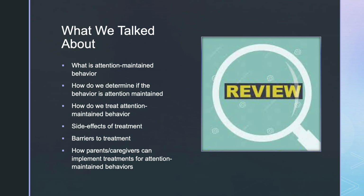We covered things such as planned ignoring, teaching alternate behaviors, then differentially reinforcing those alternate behaviors, or utilizing interval reinforcement schedules. Then we talked about the side effects of treatment, such as your extinction burst, or possibly limiting your growth, your communication growth of your child. Then we talked about barriers to treatment, which is inconsistent implementation of treatment protocols, or even other family members, extended family members not knowing how to implement the treatment protocols, creating those inconsistencies.